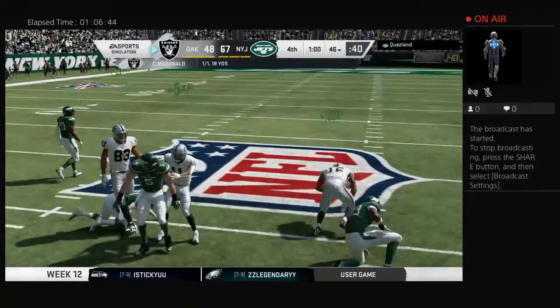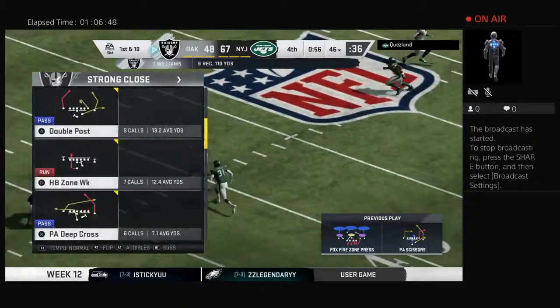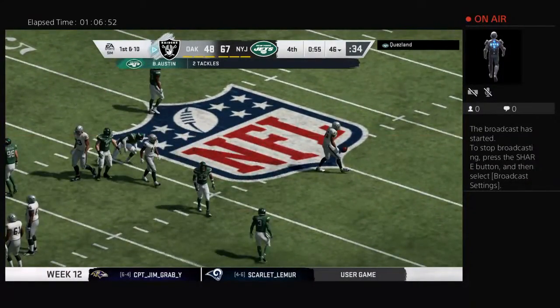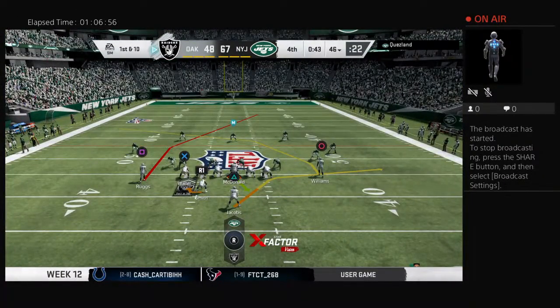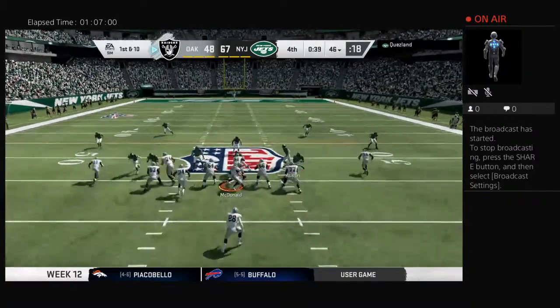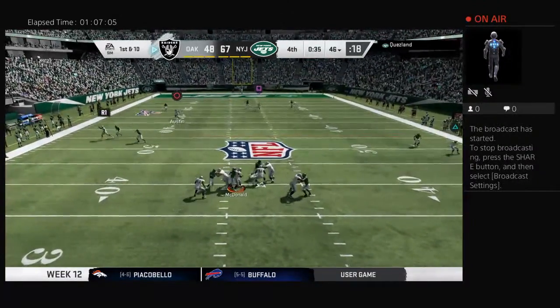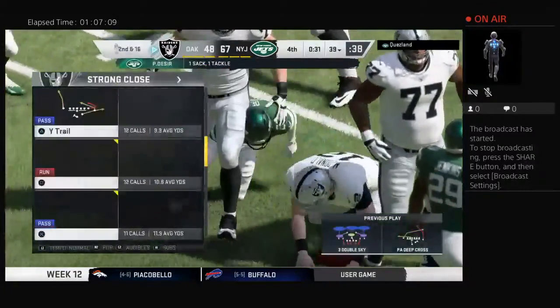The throw complete here to Williams, and able to get this one across the 45 before he's brought down. Solid gain of 18 and a Raider first down. They go play action here on first down. Nowhere to escape, and he goes down.